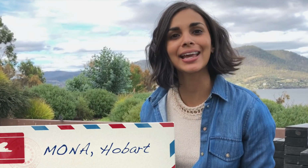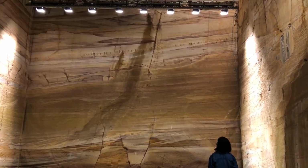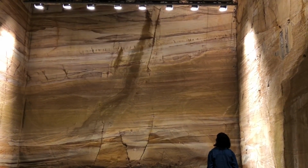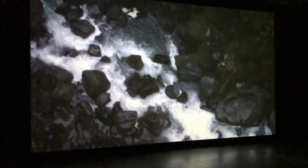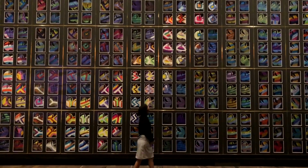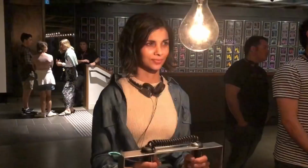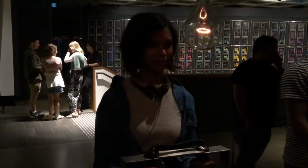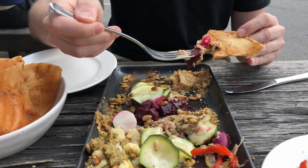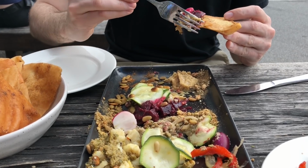Some vegan chocolate cake at Mona, which is the Museum of Old and New Art outside of Hobart in Tasmania. One of the coolest museums I've ever been to. It's really interactive. Instead of having signs to tell you what the art exhibit is about, you have headphones and you can listen to stuff about the piece, you can read about it, so you just learn so much more than you do at traditional museums. So if you're ever in Tasmania, I recommend going to the Mona.